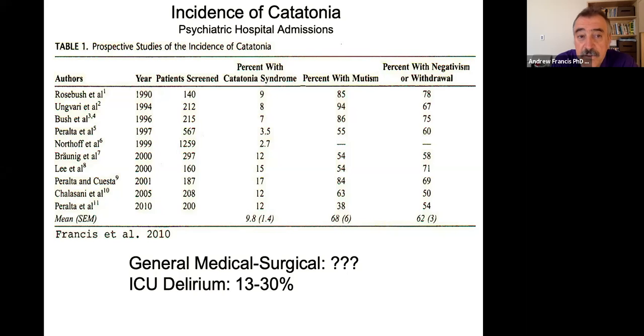So the first part of the slide is we reviewed prospective studies looking at the incidence of catatonia in adult inpatient psychiatric units. So our study was Bush et al., the third study listed here, and we screened prospectively 215 consecutive inpatient psychiatric admissions and found about 7% had catatonia. Most of the studies since then have used our rating scale, which I'll talk about shortly. There are slightly different methodologies of how they assessed and diagnosed catatonia. But if you look at these studies over 20 years, roughly 9% of patients admitted to a psychiatric unit are going to have catatonia to some degree or other.